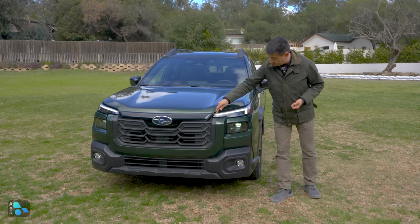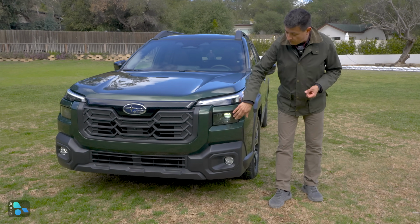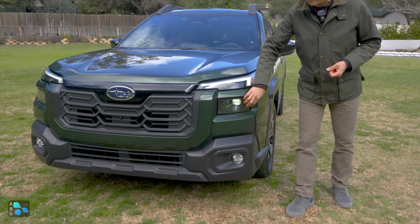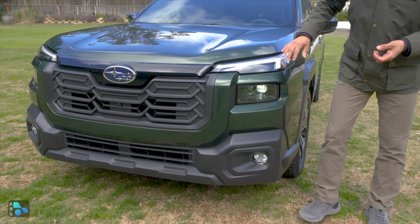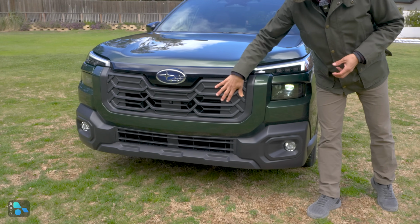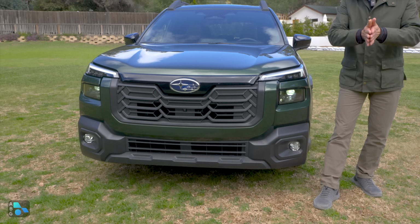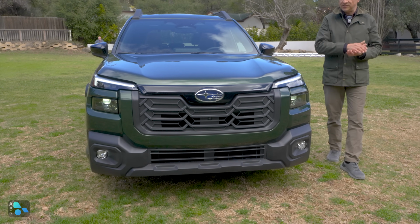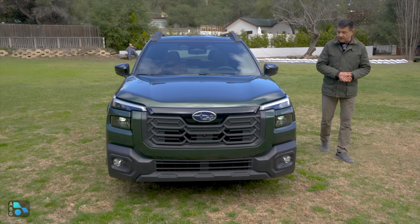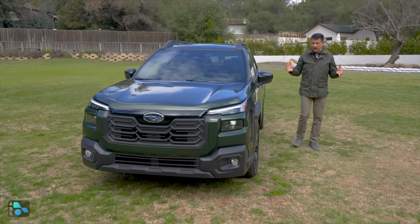Up front, we have the new DRL and turn signal signature with a divorced headlight theme. This is something we're going to be seeing apparently in other Subaru models going forward. And then we have this big aggressive grille with a very different pattern up front. If you get the Wilderness, you get an even bolder look on the outside, but we'll talk about the Wilderness in just a second. Coming around to the side, you'll notice the bigger changes for the Outback in this generation.